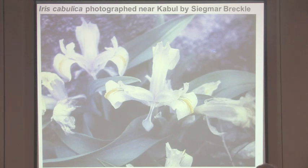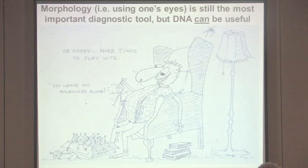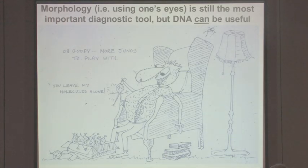There's another image of it, as you can see, downturned falls, no wings, very grey-blue foliage, which you can rub off with your fingers. And lastly, that's me, of course. I'm sure you recognize me straight away.